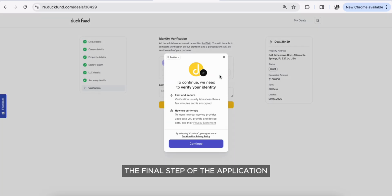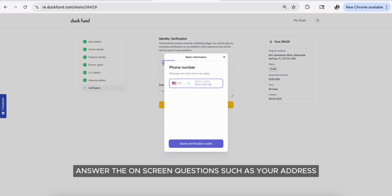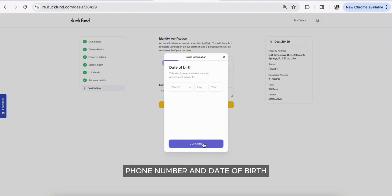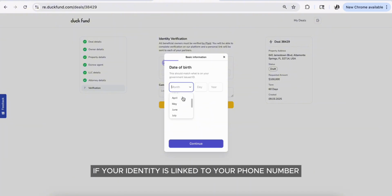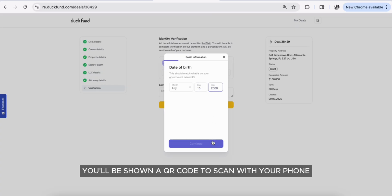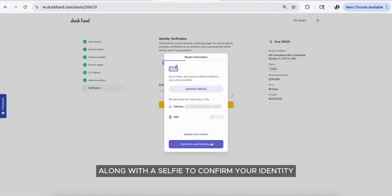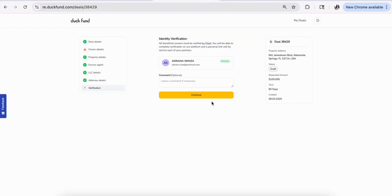The final step of the application is to verify your identity. To do this, answer the on-screen questions such as your address, phone number, and date of birth. If your identity is linked to your phone number, you'll receive a code via text and be asked to confirm that information. If not, you'll be shown a QR code to scan with your phone, where you'll need to upload pictures of your ID or driver's license, along with a selfie to confirm your identity.